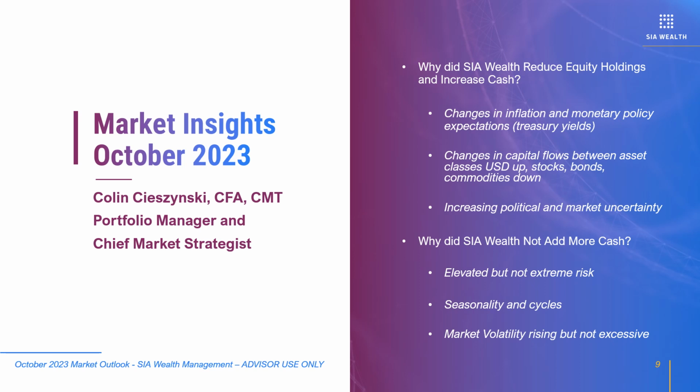The second question was, why did SIA Wealth not add more cash? Why did we move our portfolios to 25% but not 50 or 75? And the reason was because even though we've seen risk become elevated, it hasn't become extreme. And although some indicators have turned bearish, some indicators have not. We've seen an increase in volatility, but not excessive. And we'll speak to that as we move through the presentation.